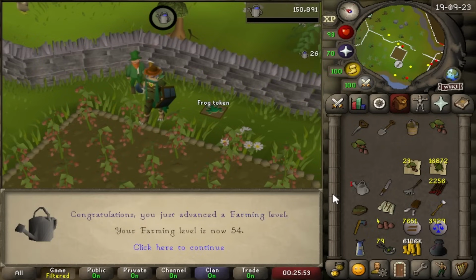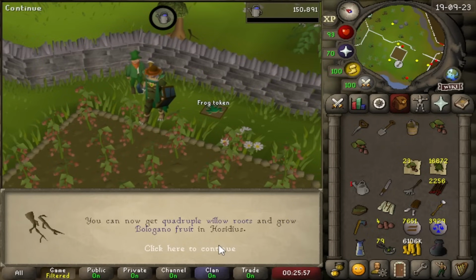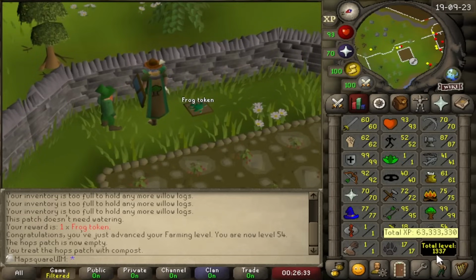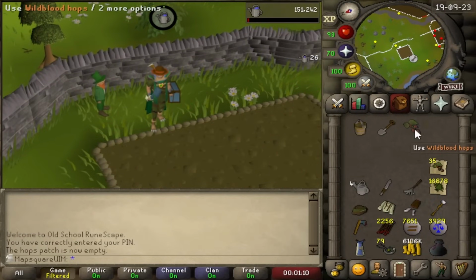There is level 54 farming. I'm so close to being able to plant cactus seeds, and only 10 very long levels for completing the chunk. Oh, and that's a cool total level. That was the last wild blood harvest for now.